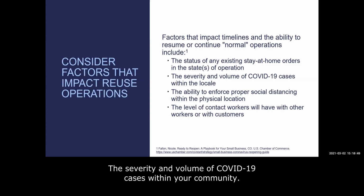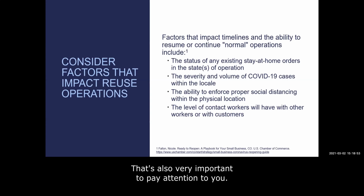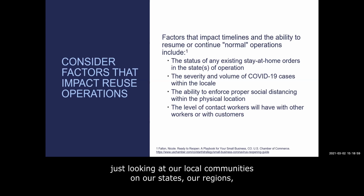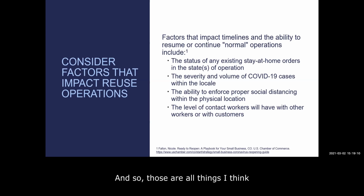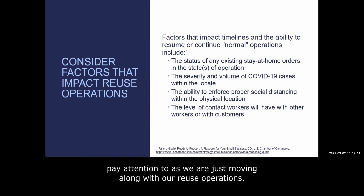The severity and volume of COVID-19 cases within your community. That's also very important to pay attention to. I think we're all probably very connected to that. Just looking at our local communities, our states, our regions, and just looking at what the COVID-19 cases look like versus other parts of the country as well. And so those are all things I think we all believe are very important to pay attention to as we are just moving along with our reuse operations.